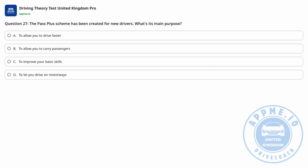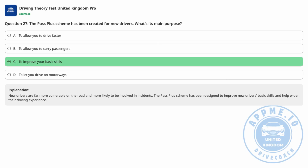Question 27. The Pass Plus scheme has been created for new drivers. What's its main purpose? A. To allow you to drive faster. B. To allow you to carry passengers. C. To improve your basic skills. D. To let you drive on motorways. The correct answer is C.